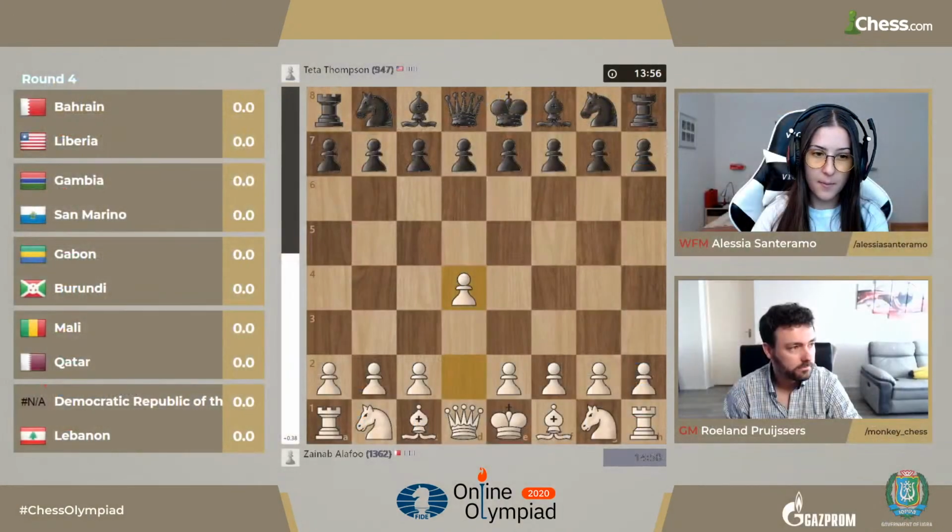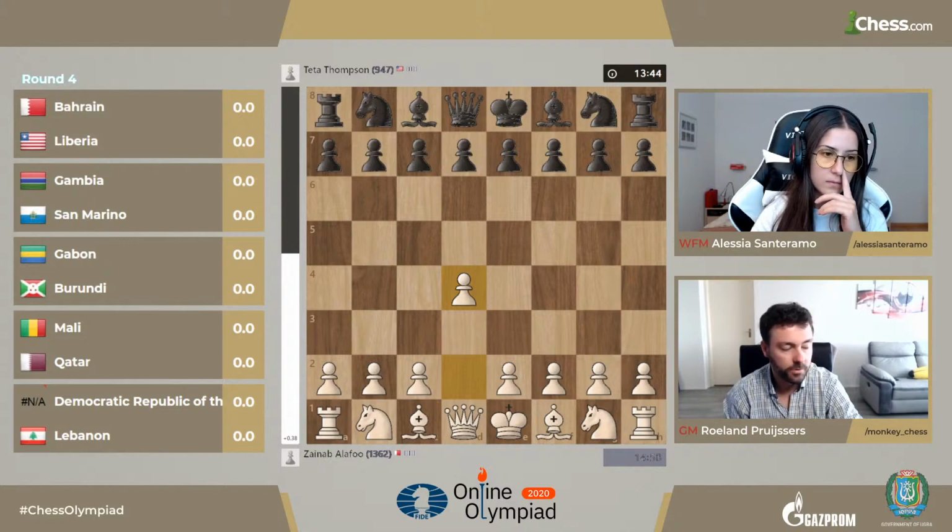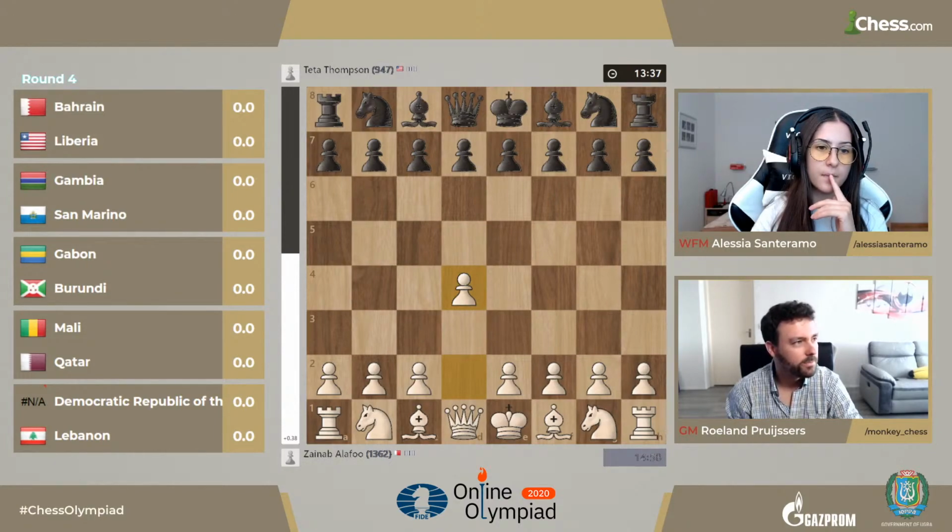So let's see. I guess we have some pairings. Yeah, we do. And unfortunately, no clashes between the top teams yet. So this will most likely mean decisive results. For example, Lebanon against the Democratic Republic of the Congo. You can't read it there fully, but hey, that's why I'm here, geography master. Qatar versus Mali. Well, Qatar is the big favorite there on paper, and Gabon versus Burundi. Burundi is the favorite there. San Marino versus Gambia is an interesting one because yesterday there were some issues with the San Marino players. Some people couldn't play yesterday, so we're going to see if we have full pairings today for that country, and then Bahrain versus Liberia.